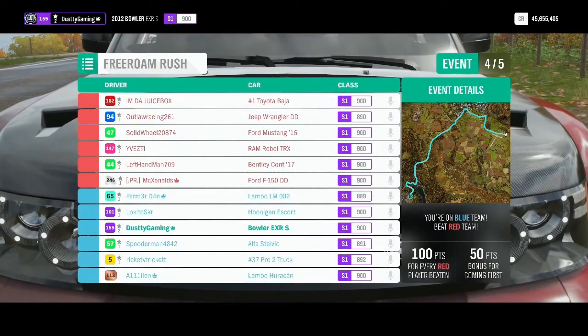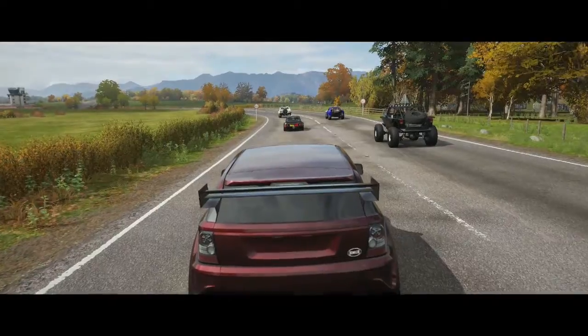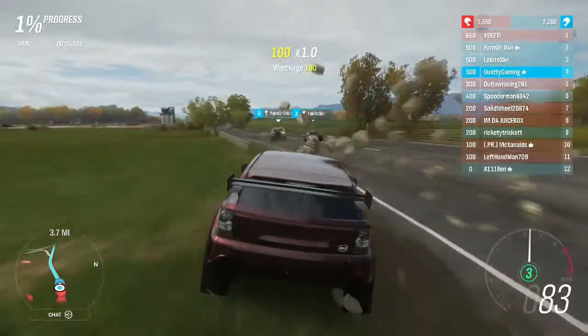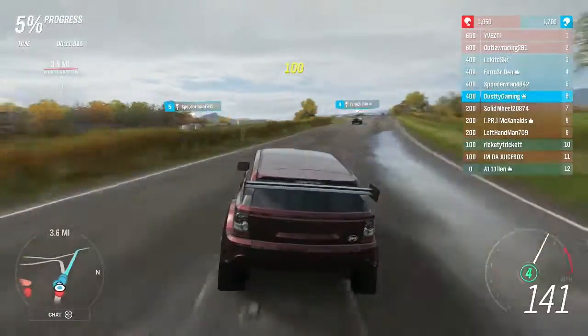So 3 out of 3 so far. We got race number 4. We're going to see if we can go for a sweep in the Bowler off-road SUV thing. So starting in 4th, and just going to clamber through that stone wall, losing a bunch of momentum. Going to drop down into 6th place.